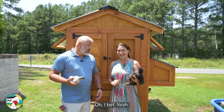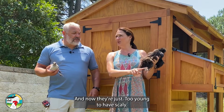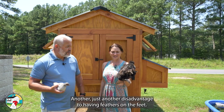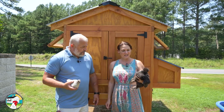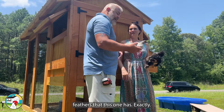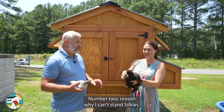Oh, I bet. Yeah, and she's looking a little scaly there. Yeah, but she's too young to have scaly legs. Another disadvantage to having feathers on the feet. They also aren't cold tolerant because they don't have the proper feathers that this one has. Exactly. And they can't fly out of the way. Number 2 reason why I can't stand Silkies.